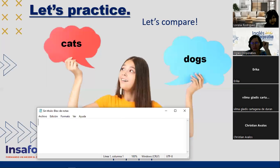Could be the cats prettier than, perdón, dogs. The cats are prettier than dogs. Okay, very good. Excellent. Now, at the beginning, you said the phrase, it could be, right? So it could be, muy bien.